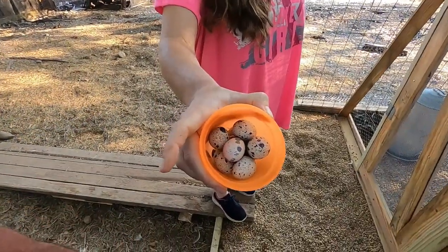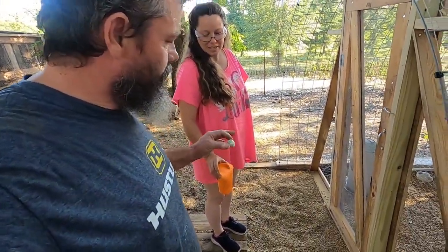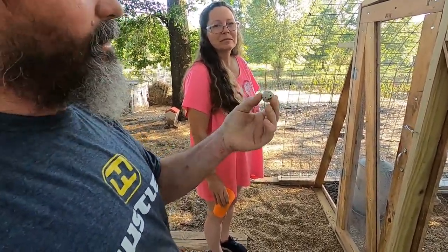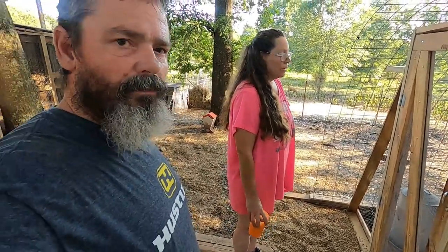We got some quail eggs for breakfast. So this is a quail egg. It is very tiny. You boil these and it's a snack. They're a perfect snack.